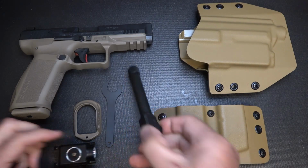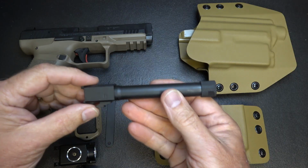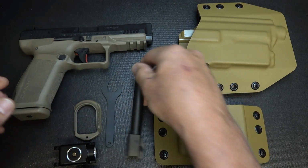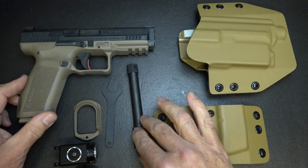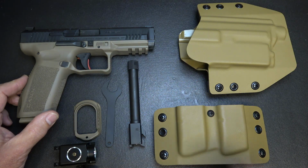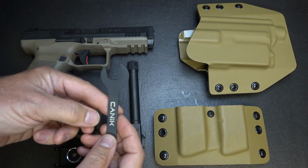Also, they do have threaded barrels available, and these fit all the different Canik models according to the slide size. It is 1/2 by 28 threads. And one of the things about the Canik barrels is they are cold hammer forged. So they're very strong, and they are match grade barrels as well. And it does come with this small little wrench that you're able to take off your thread protector.